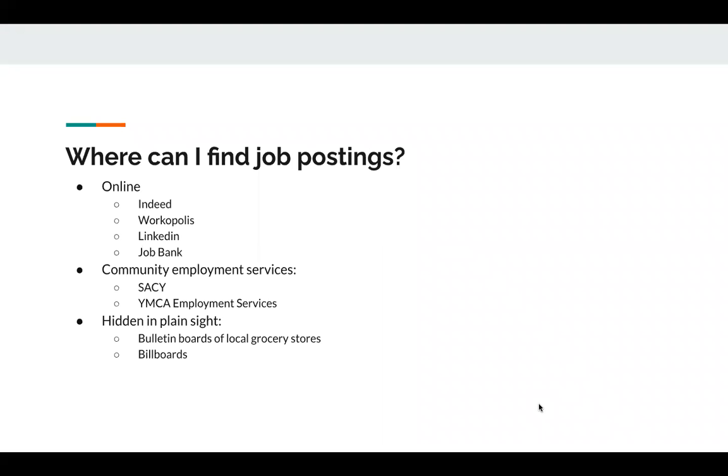Okay, so just to start off, we're going to talk about where we can find some job postings in Sudbury, how to print resumes for either low cost or for free, and then also how to find free templates to kind of spice up your resume.